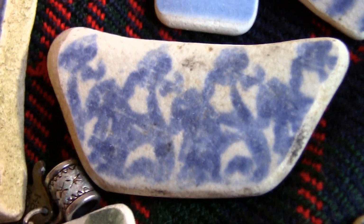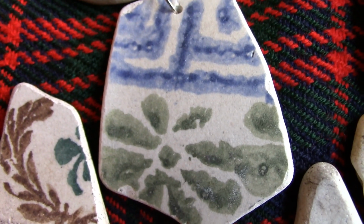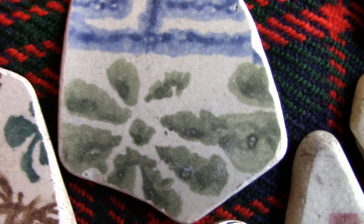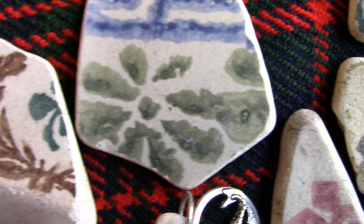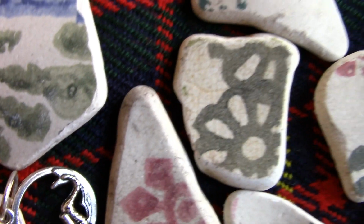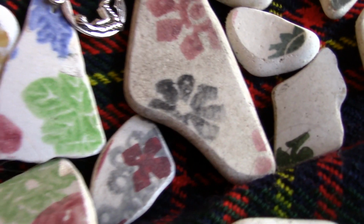You have an almost navy blue floral, lighter blue floral, and there is a lovely, one of my favourites, geometric piece with black flowers, black or dark grey flowers, and another piece of dark grey floral there. So as you can see, lots of floral motifs.